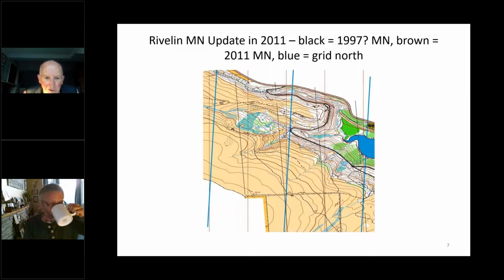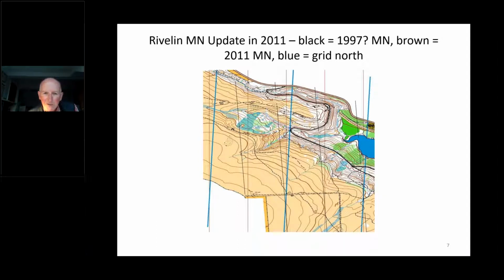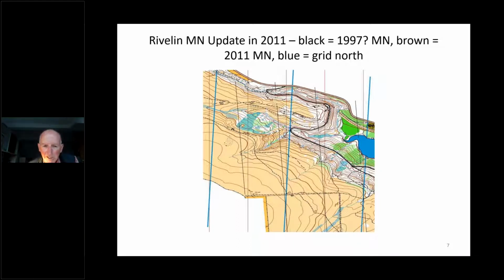This is just an example. If you see the black lines sloping slightly to the left, they were magnetic north in 1997, I think. It didn't say. I updated it in 2011, and that's the brown lines pointing to the north, and the blue lines are grid north. So the angle between the blue lines and the brown lines is the magnetic declination. Now, if I was to update that map now, the brown line would be turned to the east, so it was parallel with the blue lines. But it's important to get your magnetic north right straight away.